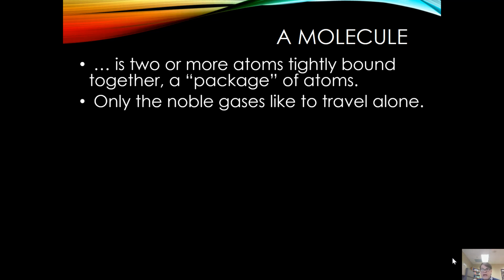The noble gases, as we'll find out, are so stable in the way that they're structured that they don't need friends. They can go off to the wilderness and contemplate the deeper things of life. Neon doesn't need any friends, and so noble gases are the only real parts of the periodic table that like to be just all by themselves.